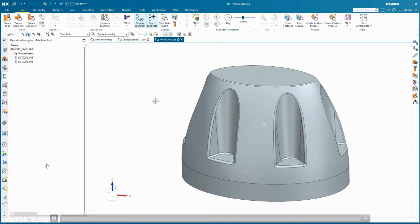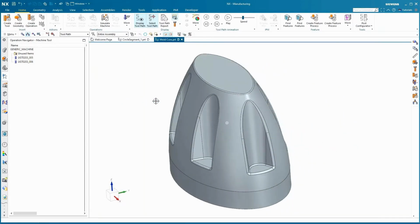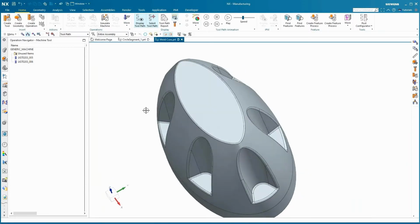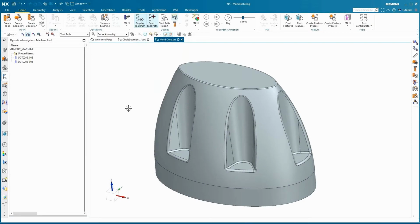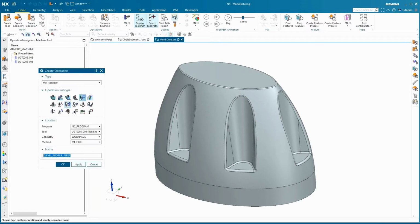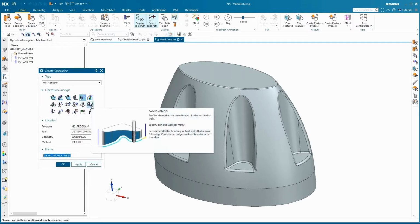Here's a core for a plastic injection mold. At first glance, this certainly looks like a part that can be machined using 3-axis. So that's where we'll start. However, in a few minutes here, we'll find that this might actually be a candidate for 5-axis operations. As you can see, I've already got my tools created. There are 12mm ball end mills, and the 05 is short, the 06 is quite long.